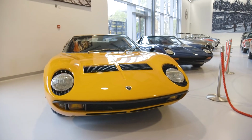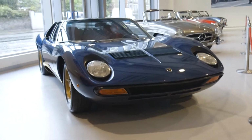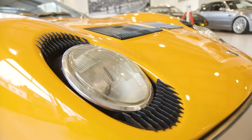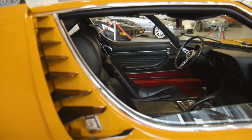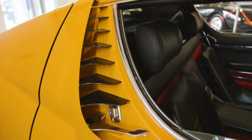The Miuras, both of them. Probably the prettiest car ever built. They're a real special car. We've always tend to have one or two here, so Joe's a bit of a specialist on them for restoring them and things and looking after them. So they do really well.